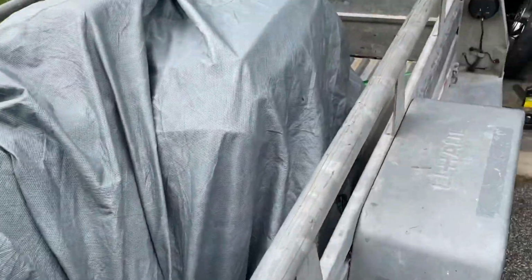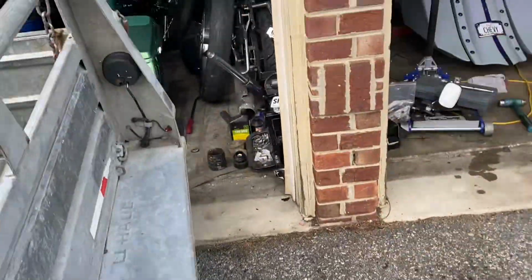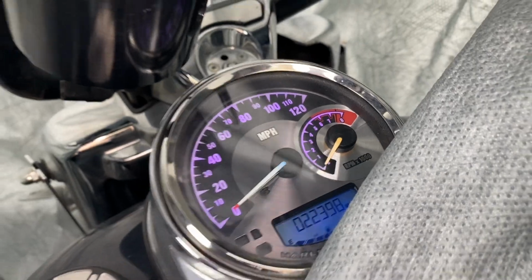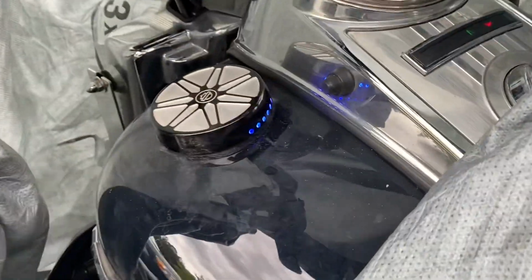We got the next giveaway Road King right here. 2013 Harley Davidson Road King. $22,398. Yes, sir.